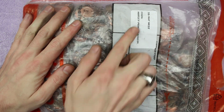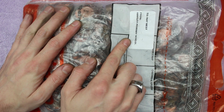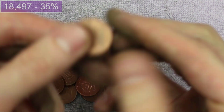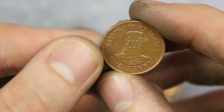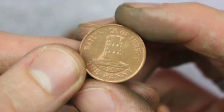Here we go, next bag from the same place as well. Bizarre. Well, it was good luck in the last bag. Let's hope the good luck continues in this one. First half of the bag only brings us 38, unfortunately, with only one oddity too. That 38 takes us to 18,497, and that's the Jersey Tower. Hopefully the second half of the bag will be a bit more productive than this half.